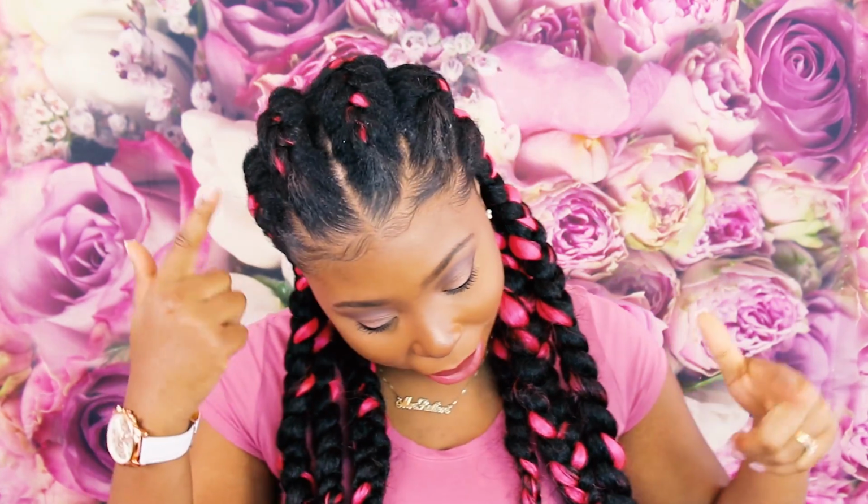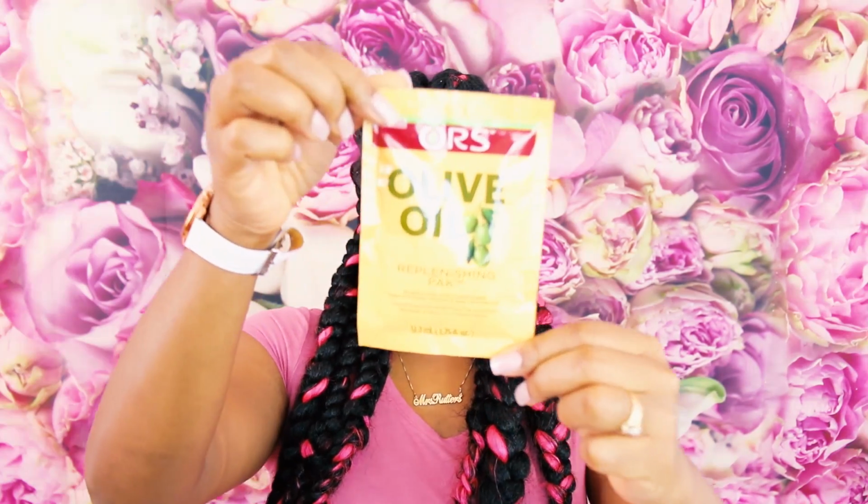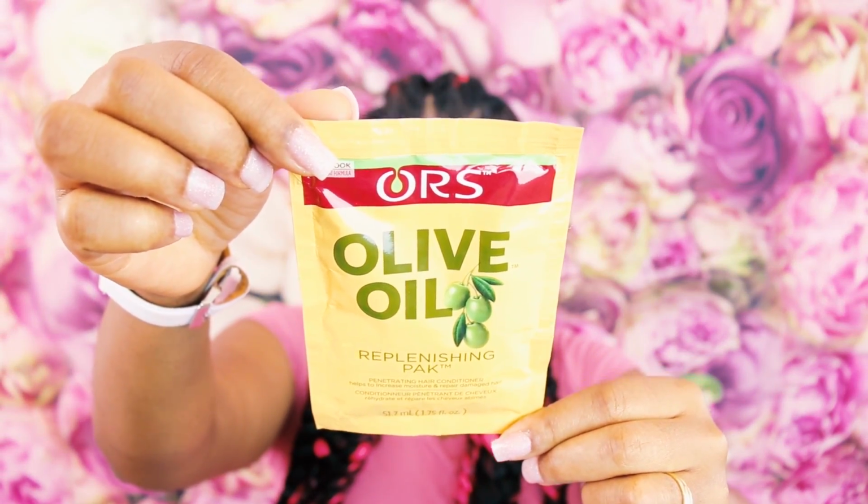The seventh thing that I did to grow back my edges is I deep conditioned my hair once a week. I did not shampoo wash. Remember, I only shampoo wash once a month. So every single week, I made sure to deep condition my hair, whether my hair was loose or whether it was styled in box braids.